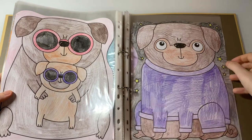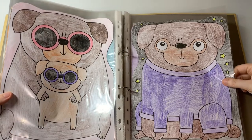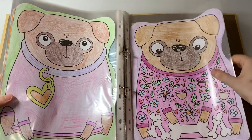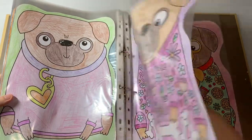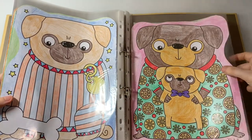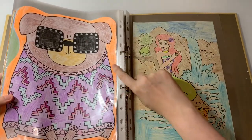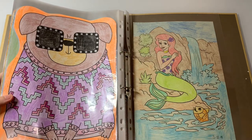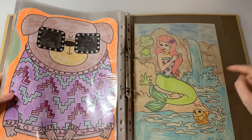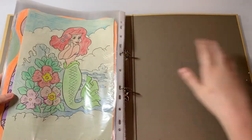Did this one in October 2018. I did this one in December 2018. Did this one in December 2018. This one doesn't have a date on it. Neither does that one. That one has September 2018. That's a vibrant neon colour. That's a pencil. God, I must have been going a bit crazy on that day. This one I did in December 2018, and this one was also in December 2018.